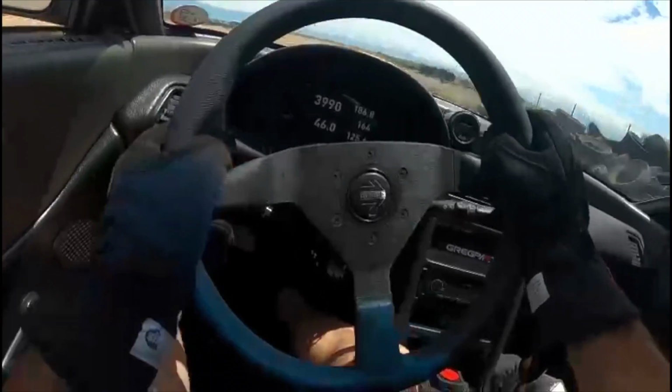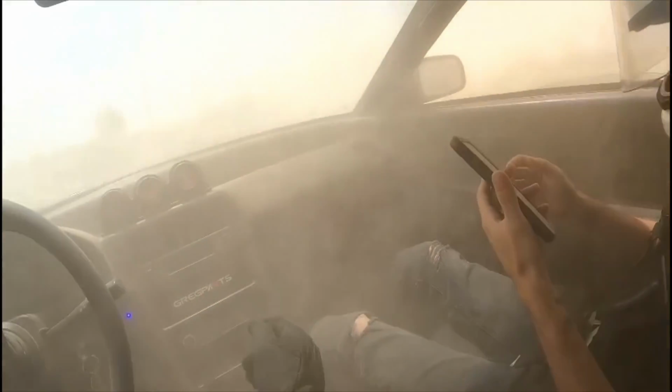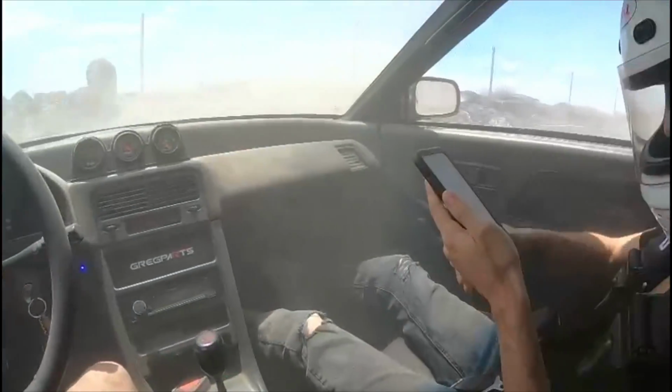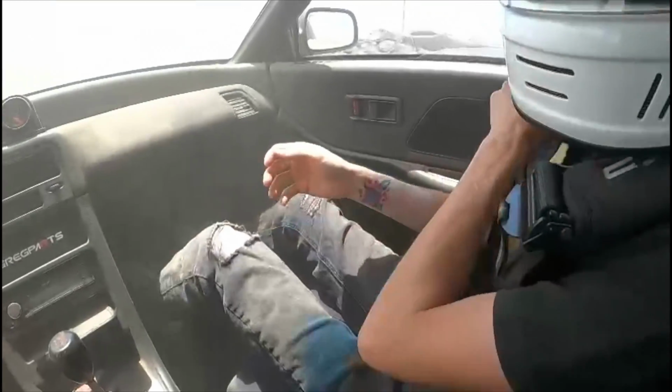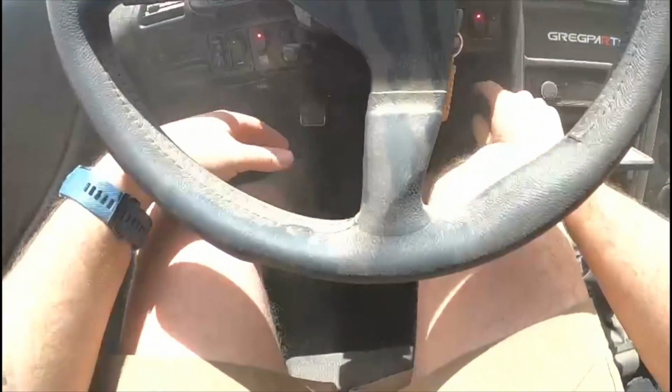Bless it. Oh no. That's not good, Danny. That's definitely not. Damn. You good? Yeah. All right, as long as you're good, that's what matters the most. I'm hoping the body panels are a little better. It's messed up, Danny, I'll be honest. I'm pretty sure it is. God.